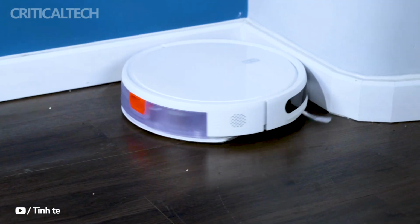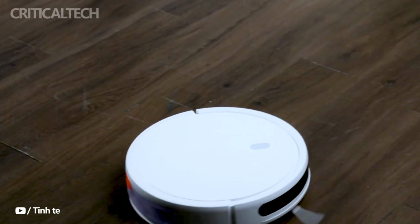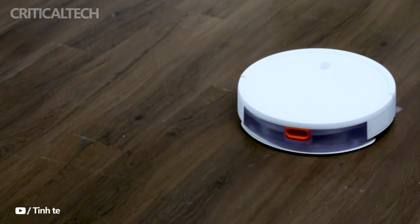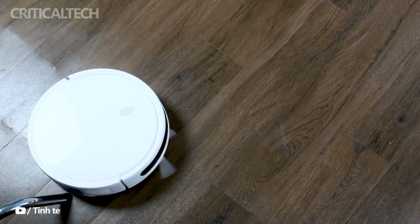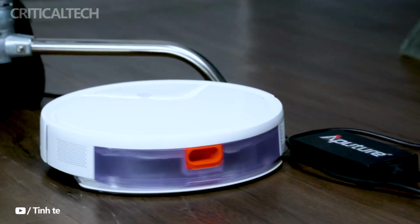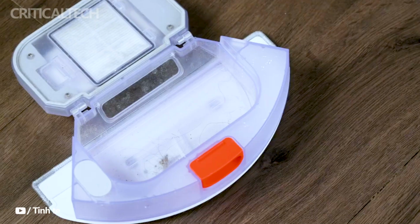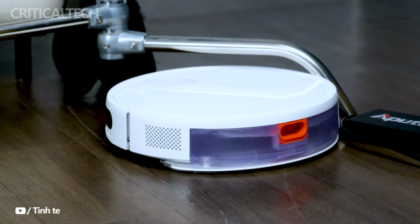The Xiaomi Robot Vacuum E10C's slim, circular appearance allows it to navigate effortlessly into tight spaces and under furniture, ensuring a thorough clean in every nook and cranny. Its obstacle detection sensors are so advanced that you don't need to worry about it falling down stairs or getting stuck in precarious situations.